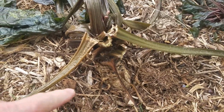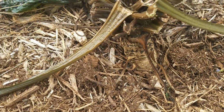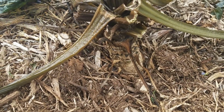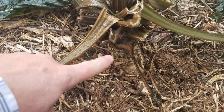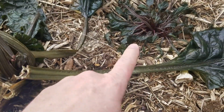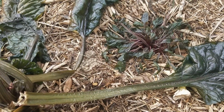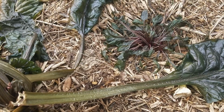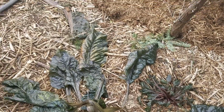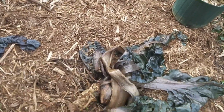But what I have noticed, if you look down here, see this woody type stem? As long as that doesn't die, it will come back. So yes, of course, you lose the crop, but you don't necessarily lose the plant. We'll keep track and see if it comes back. But then you have a chard like this, which is smaller, and it probably won't come back. There's not enough starch stored for it to bud back. So we'll see, of course. And I promise I'll stop saying that. We'll see.